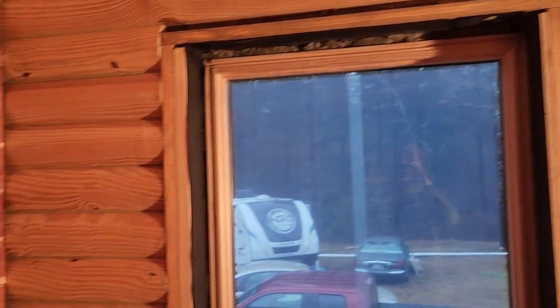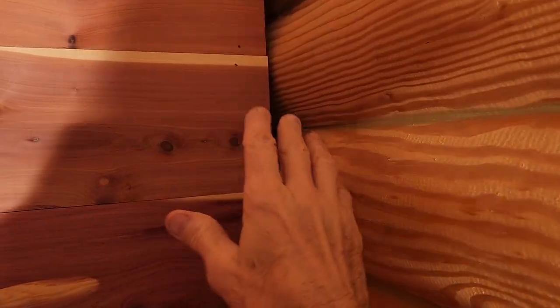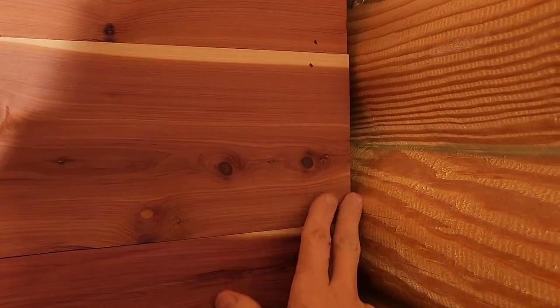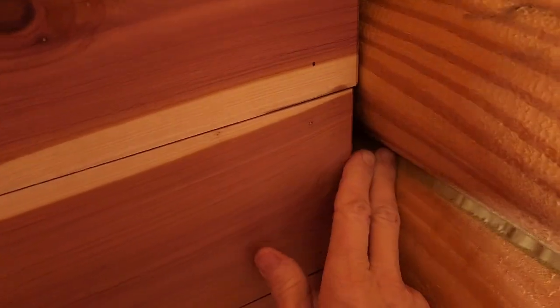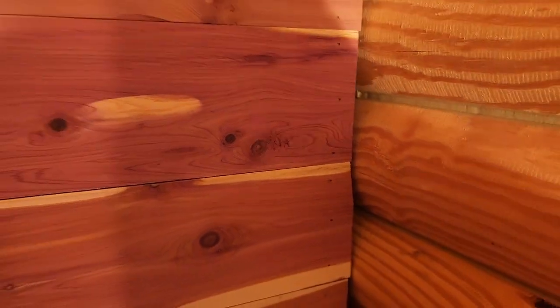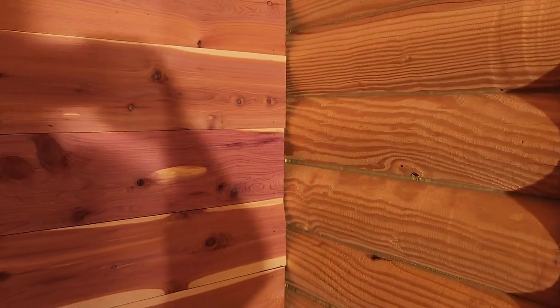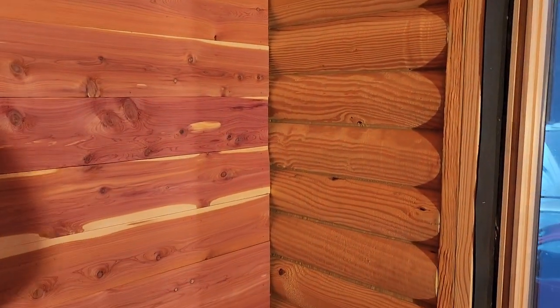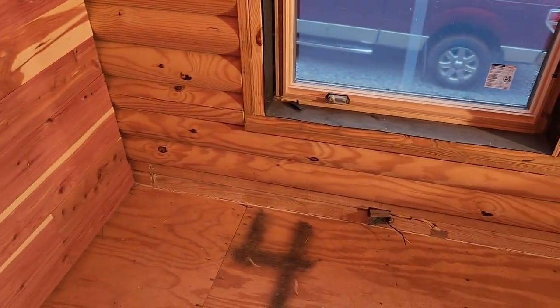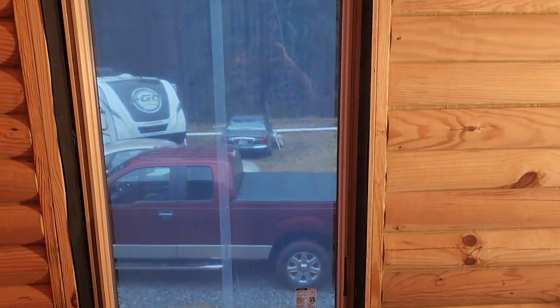And after we do that, then we're going to come in here and we're going to make our trim to go in this wall here. And I'll show you, when we do that, I'll show you how I do it. We cut around for each log. We go down through there, and then mount it, put it up there as one solid piece, and then nail it into the cedar wall, and then that'll close up that raw edge. I'll show you how I do that when the time comes. But anyway, those are the things we accomplished today.